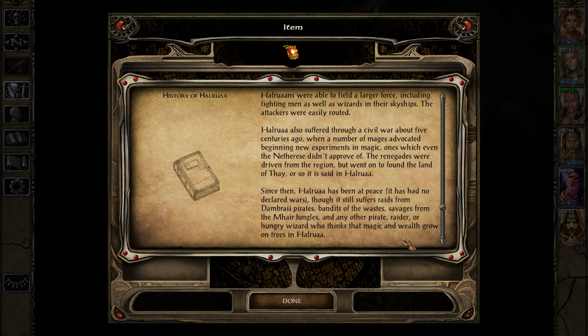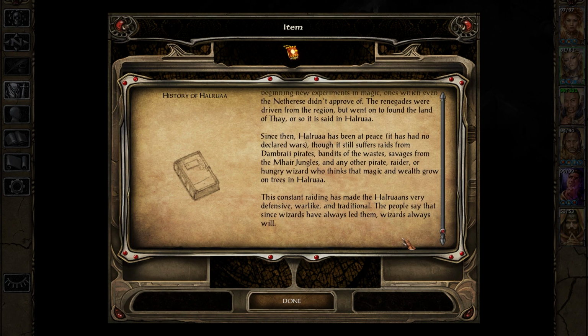Halruaa also suffered through a civil war about 5 centuries ago, when a number of mages advocated beginning new experiments in magic, ones which even the Netherese didn't approve of. The renegades were driven from the region, but went on to found the land of Thay, or so it is said in Halruaa. Since then, Halruaa has been at peace.